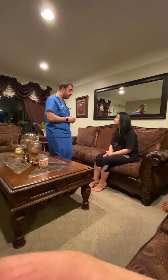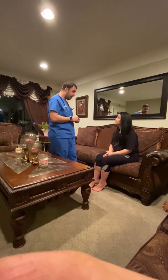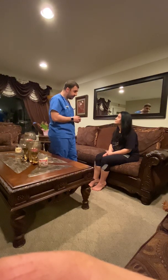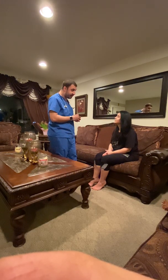So now I'm going to go ahead and move on to the face. Facial features and facial bone structure look appropriate, symmetrical, appropriate in size, intact. Skin is also intact. I don't see any scars or lesions or any deformities.